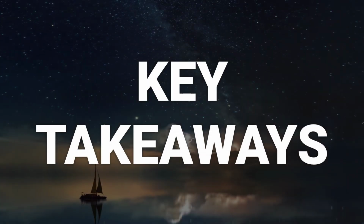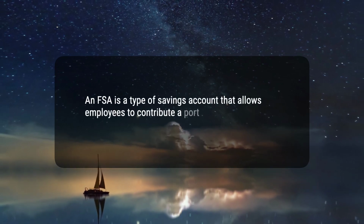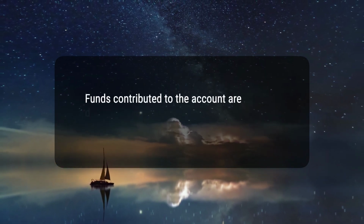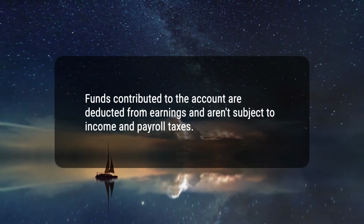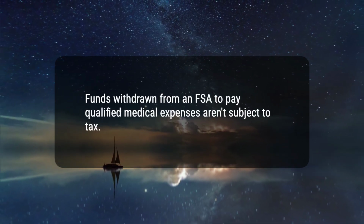Here are 4 key takeaways. 1. An FSA is a type of savings account that allows employees to contribute a portion of their regular earnings to pay for health-related costs. 2. Funds contributed to the account are deducted from earnings and aren't subject to income and payroll taxes. 3. Funds withdrawn from an FSA to pay qualified medical expenses aren't subject to tax.